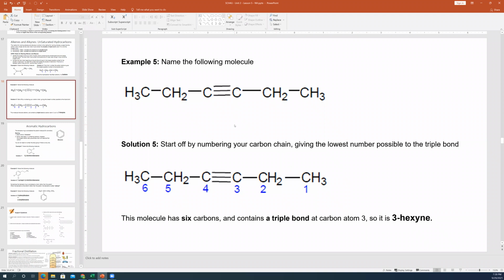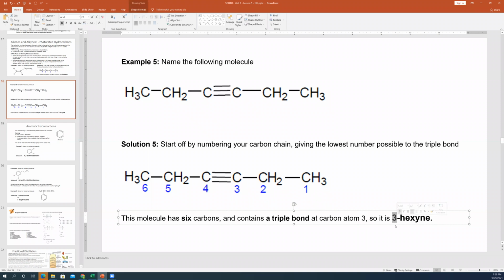And then we know that there are 6 carbons in this molecule, and it has a triple bond. The triple bond is on carbon number 3, so it becomes 3, indicating the position of the triple bond. Hex, indicating that it's 6 carbons. Ine, indicating that it has a triple bond, on its third carbon in a 6 carbon alkyne chain.